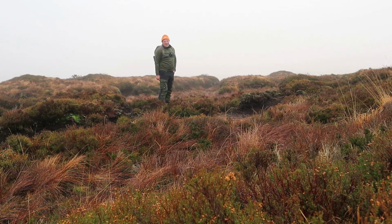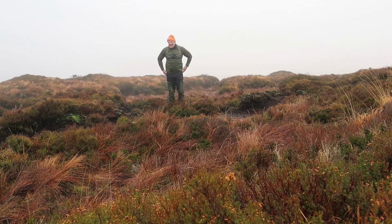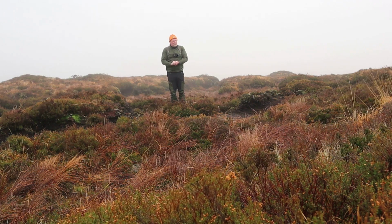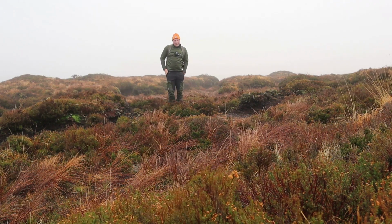So bogs are really important habitats. Although they're really horrible, we may curse them for wet socks and wet boots, but they really are important to us.